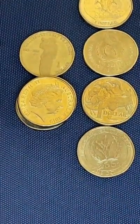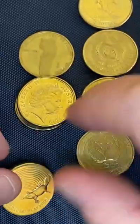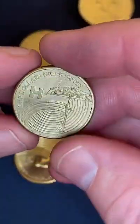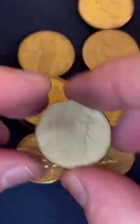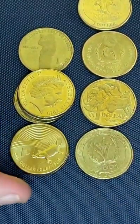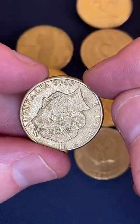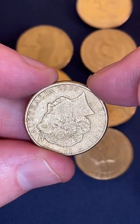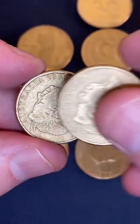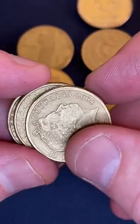On there, got a few Aussie Coin Hunt coins, so P for Platypus from the year 2019. And we also had an H for Hills Hoist from 2019, so two of those Aussie Coin Hunt. I might put them on top of each other. A few of these year 2000 coins, so only 7.6 million of these minted, considered scarce, $3.60 to $13, so I might make a little pile of those.